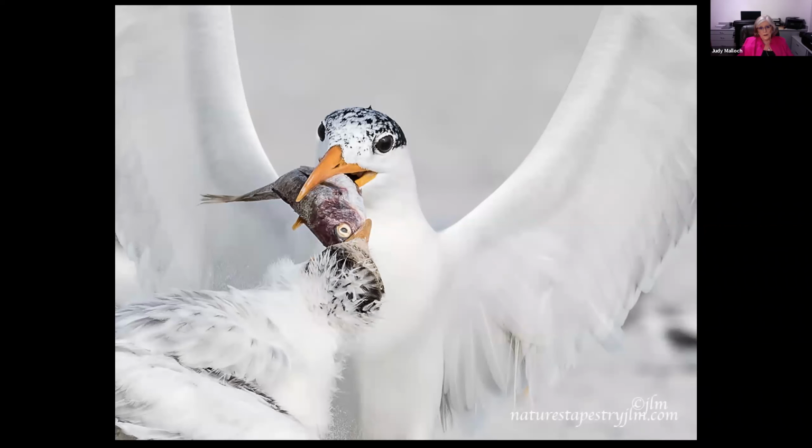Now this is from the Jacksonville area too, and this was the Royal Terns. Now I do have the whole picture. I have the whole mother tern and the baby, but what was interesting to me was the passing of the fish. So I cropped it, and I don't think we should ever be afraid of cropping to point out the story that we're trying to convey to the viewer. And I was excited because the little babies, they wait and they wait and they wait. And then the mother comes in and she's got a fish and they grab it. And if you can capture those moments, it's really, really fun.